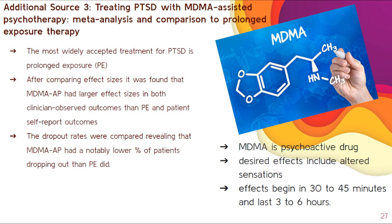The most widely accepted treatment for PTSD is prolonged exposure, but for many patients it is hard to endure or it is ineffective. So, after comparing effect sizes, it was found that MDMA had a larger effect in clinician-observed outcomes than prolonged exposure, and this was also true for patients' self-report outcomes. The dropout rates were also compared, and it showed that MDMA had a notably lower percentage of patients dropping out than prolonged exposure. So this means that for this study that was conducted with patients for treatment of PTSD, MDMA-assisted psychotherapy was more effective than prolonged exposure therapy.